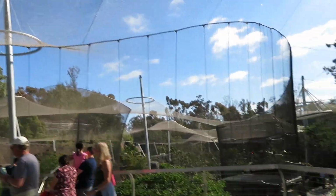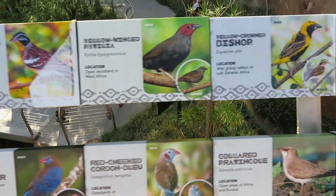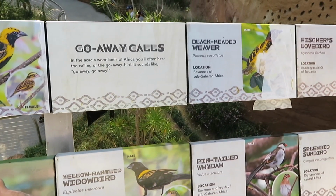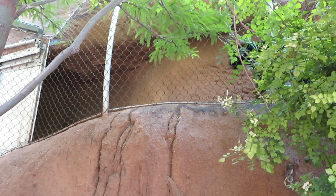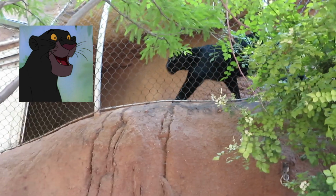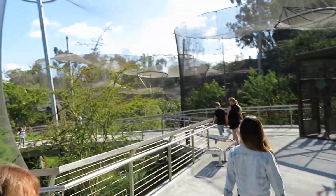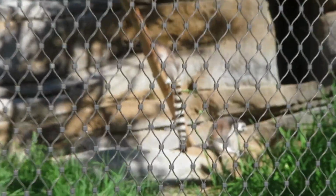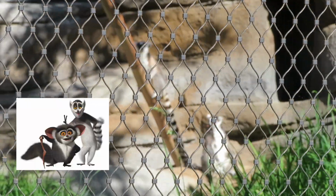Here's the birds. And we are in the cage, guys. He says jump down and be like a bird. Go away. Oh yeah, he right here. Oh, he's so cute. That's Bagheera from the Jungle Book. Alright, keeping it moving here. Over here we got the lemurs. Different kinds of them. Fun fact, these are the actual lemurs from Madagascar, the movie.